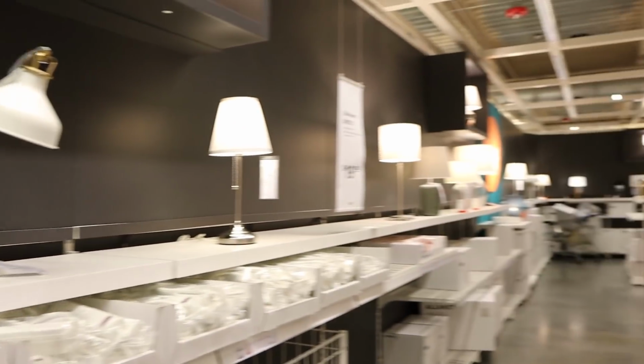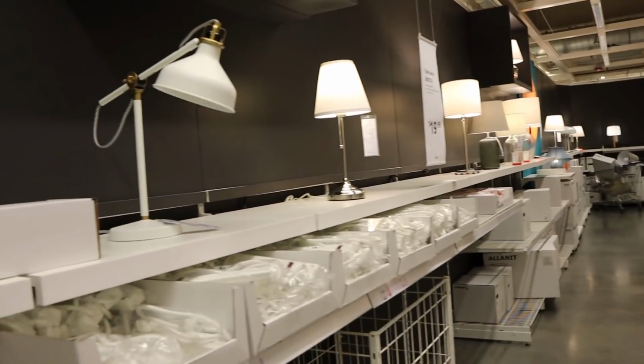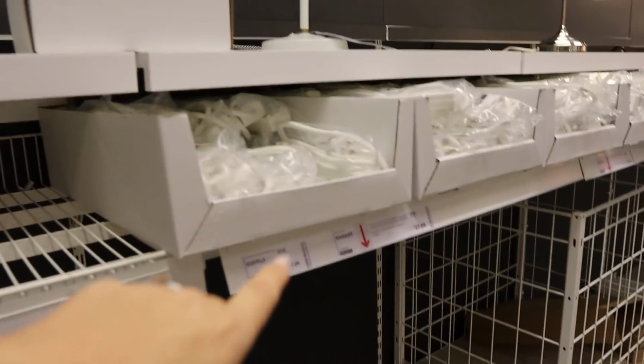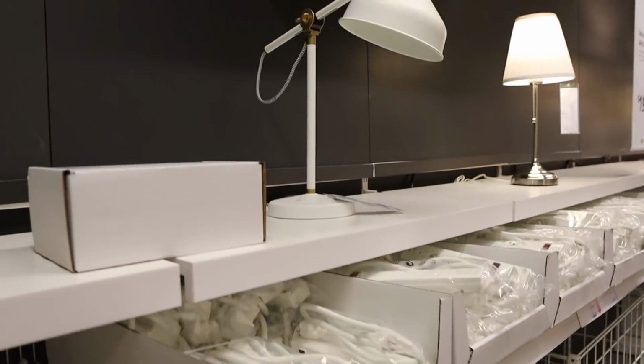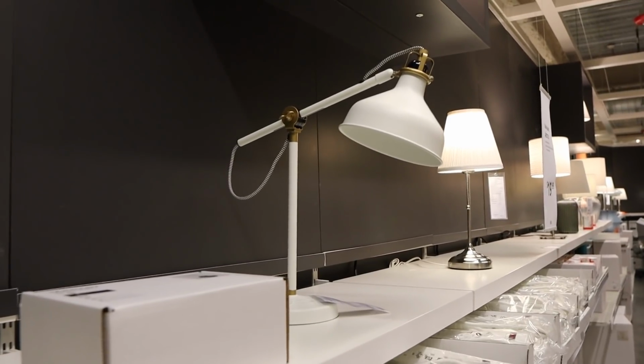Ikea has a wide selection of tabletop lamps. One of my favorite ones is this white one right here. It's priced at $27.99, and I think this would be perfect for an office or next to a bed.